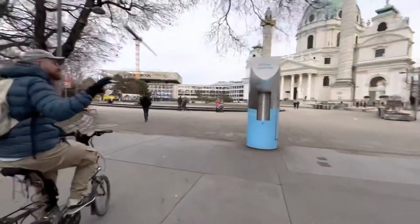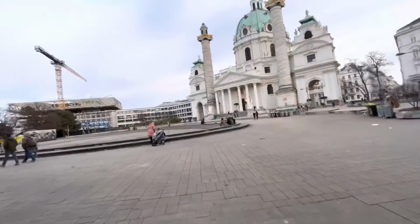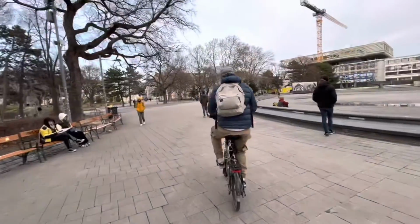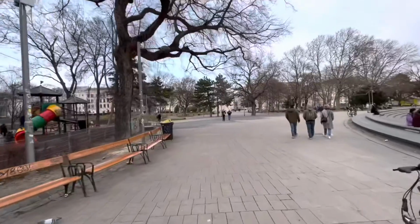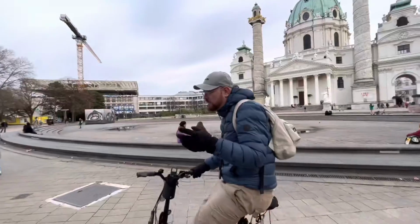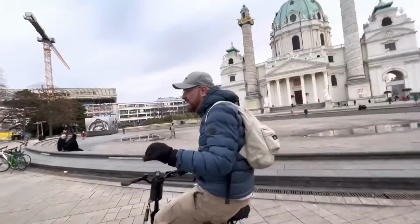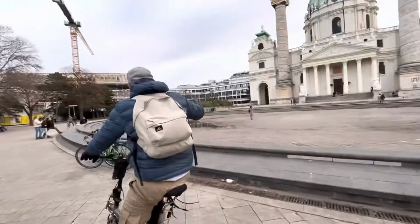Can you say again the name of the church? So this is called Karlskirche. Karl's Church, yes. And when it was built, there was nothing around it. There was just the big city wall over here. And this was all green grass. And the church was built in, I think, 1560 or something like that. And it's like a copy of a church in Rome. So the style was very Roman. And in summer there's water here, and it looks quite nice.